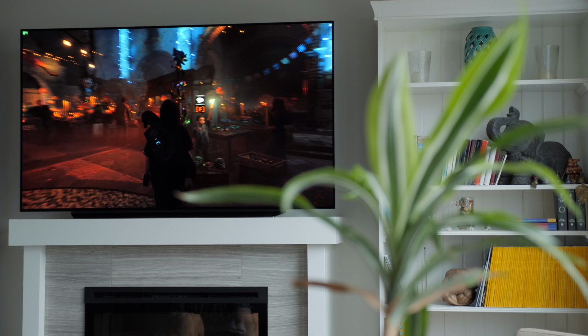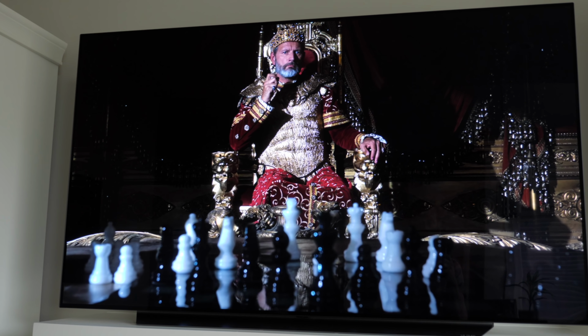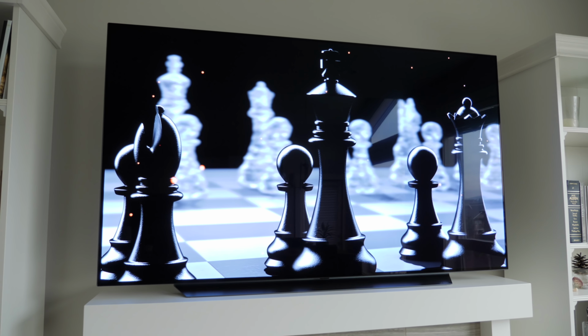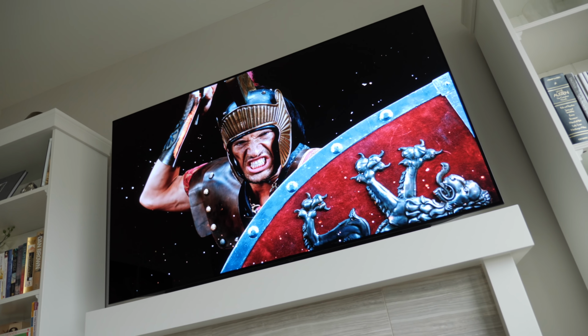And gaming isn't the only type of content that looks awesome. Doesn't matter if it's HDR or SDR. Movies and shows look crazy good since OLED produces perfect contrast, the deepest blacks available because, you know, pixels are actually being turned off, and colors that look absolutely stunning.